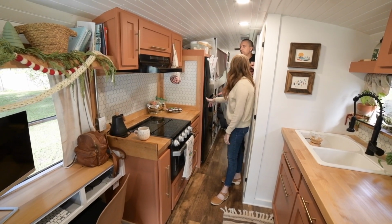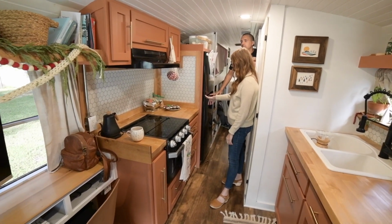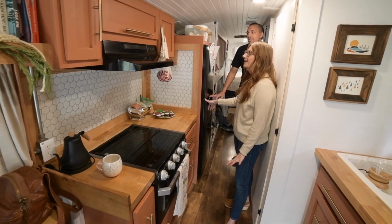It was actually funny because when our other refrigerator died on us, it was a few days before we had to hit the road. We were literally hitting the road, and we're like, what do we do?